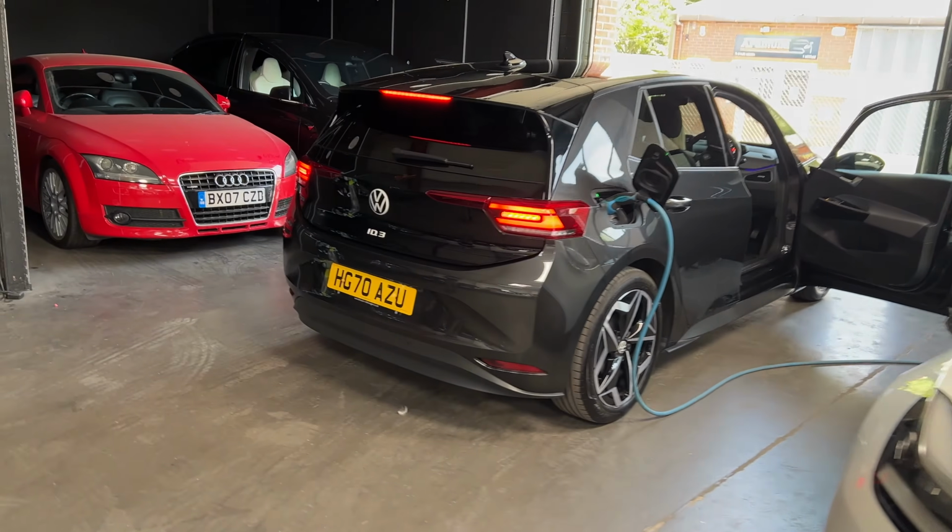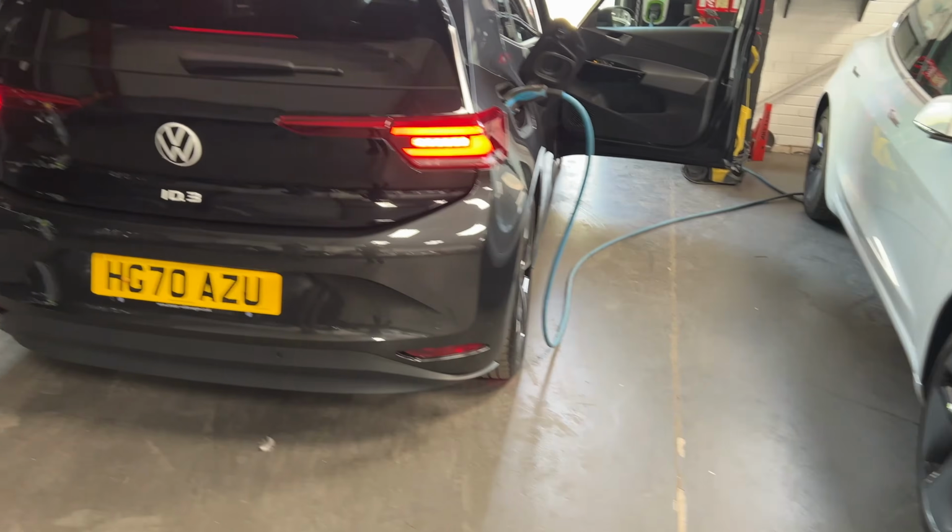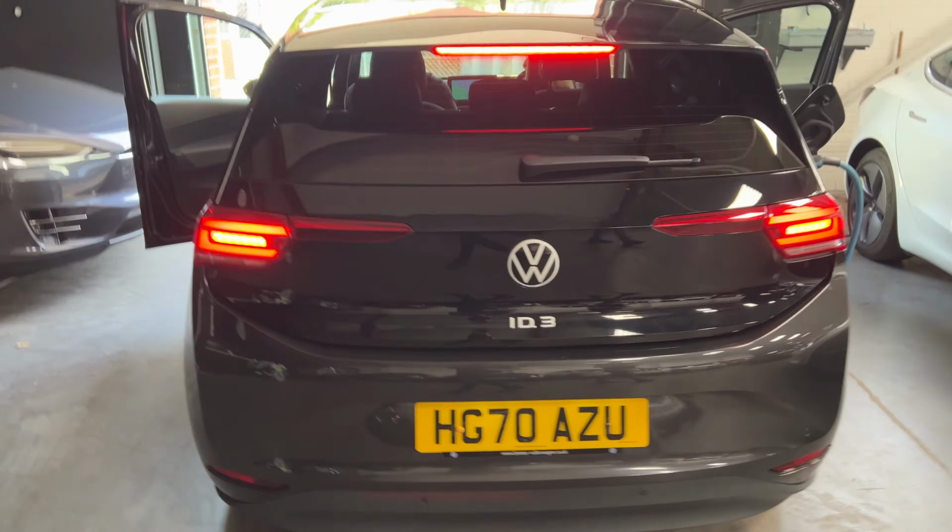Well, we've had thousands of miles driving our two e-Golfs and our three ID.3s over the last few years. So I'm going to give you a comparison of both in a way that perhaps you haven't heard before, and I'll help you decide which car is the right one for you. We actually upgraded our e-Golf to an ID.3. We've since moved that car on, and I'll also tell you what we're driving now.